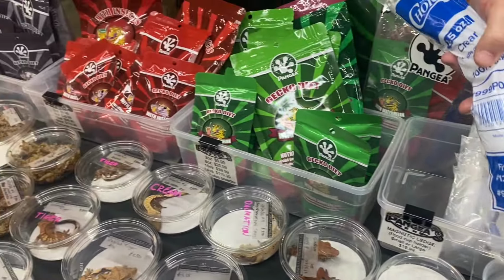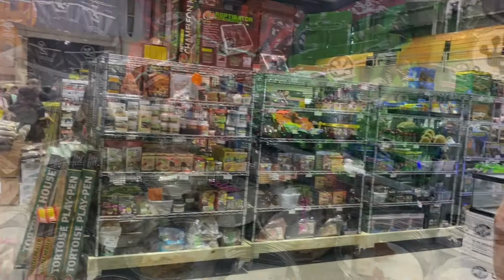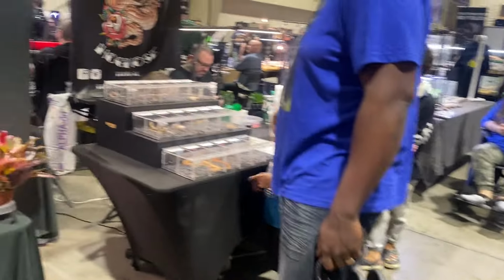So this is the best cup holder on the market. It's magnets, very strong. Battery is dying on my phone. We have a Zoom Med here. I gotta go see these hognoses real quick over here.